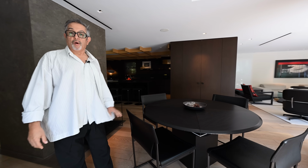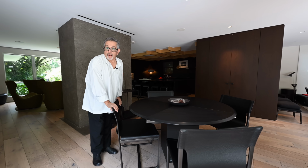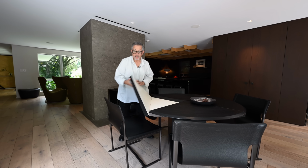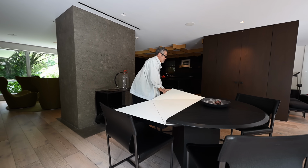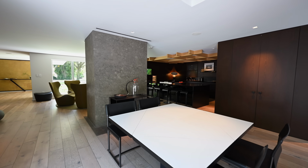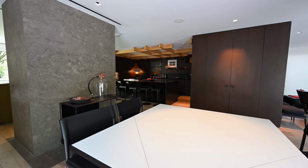This table is the one I use every day and where I have small gatherings because this table has something really interesting. You can open it to 8 in a very easy way, and you have the space for 8 people to sit and dine with you.